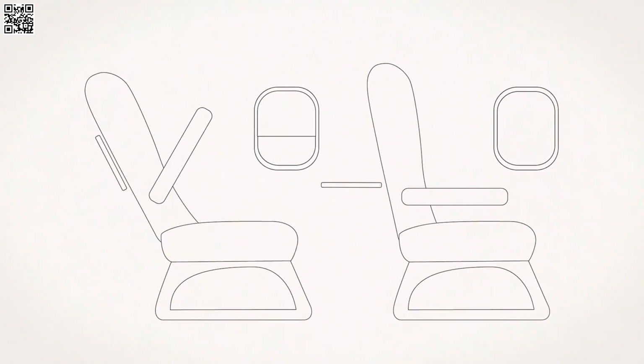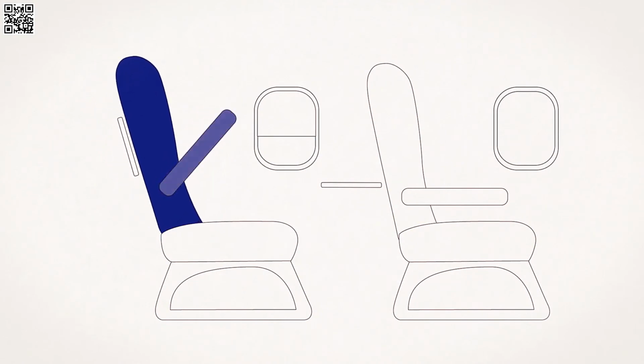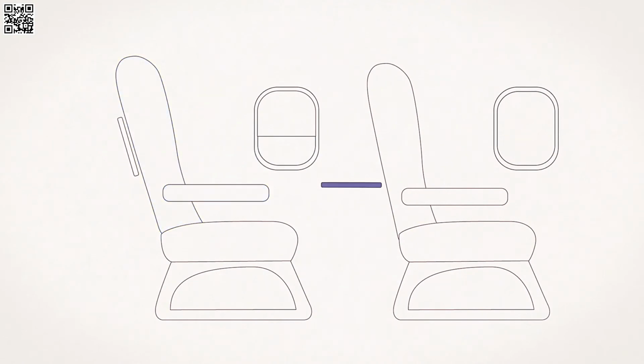We are now ready to depart. Please ensure that your seat is in the upright position, the armrests are down, your tray table, handset, individual screen and your footrest are stowed. Your window shade must be in the open position.